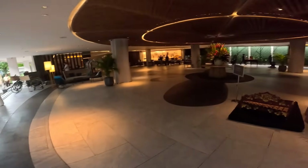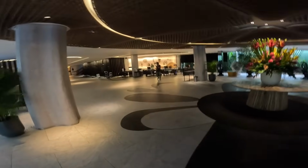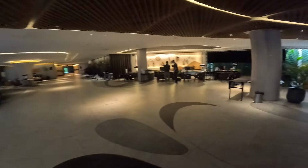If you are riding a bike, you have to park right at the back. Then let's go to the lobby for check-in now. Here is the lobby. What is this? I think that will be a performance of something. Check-in should be right over there. The lobby here is quite spacious. I quite like it. So let's go to check-in now.